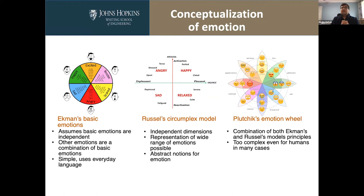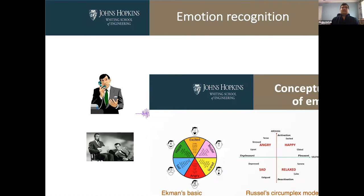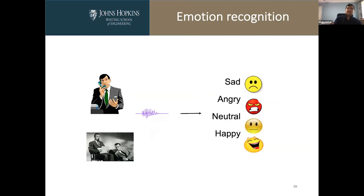We use both of them. The other one, Plutchik's emotion wheel, is a combination of both that I just mentioned, and it's more complex, even for a human to use. But the idea is that when we look at emotions, we try to find basic emotions that we can detect, using speech, for example over the phone. One of the applications I started emotion recognition for was call centers, how to detect that you are frustrated when you call customer service. That's literally how I started research in emotion recognition. Now we're also using it to detect mood and depression in patients. We take speech audio and try to determine which emotion corresponds to sad, angry, neutral, happy, and so on.